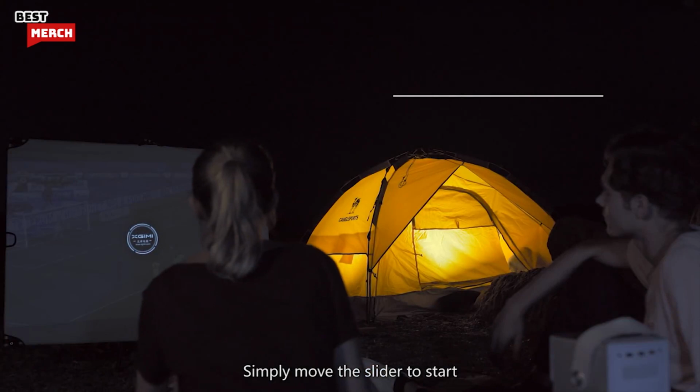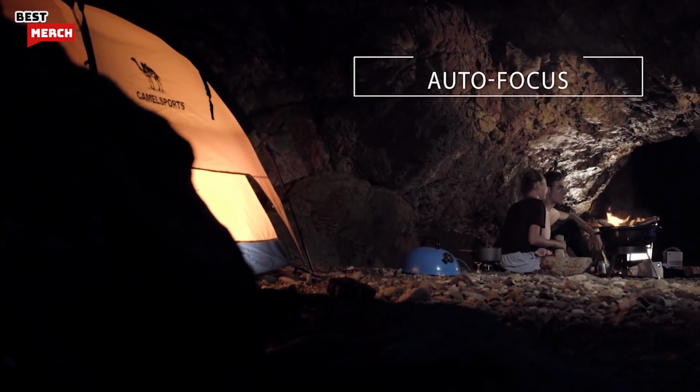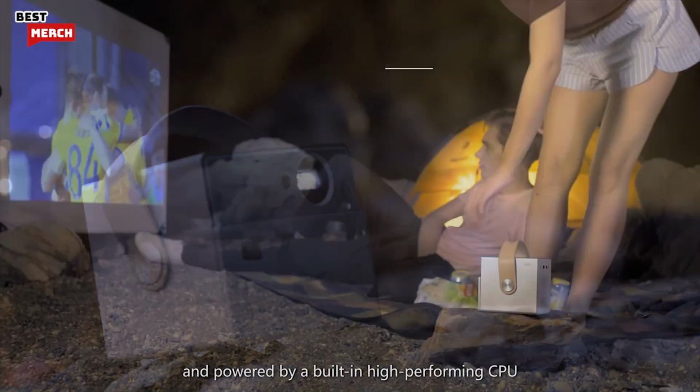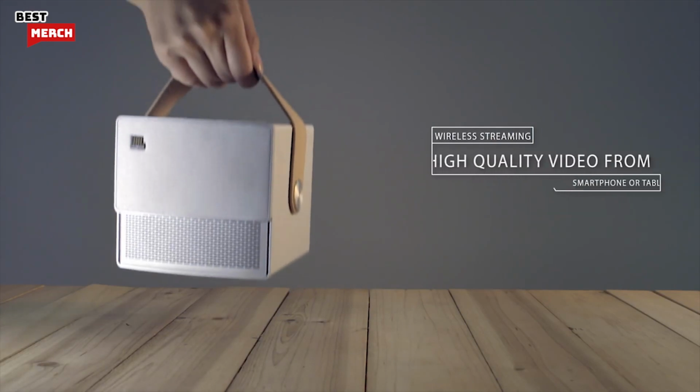Simply move the slider to start. It will autofocus in less than 3 seconds. Projecting at 720p HD resolution and powered by a built-in high-performing CPU that supports 4K videos.